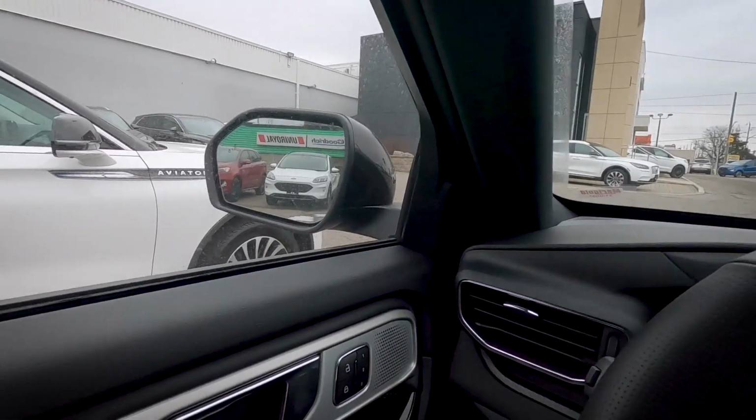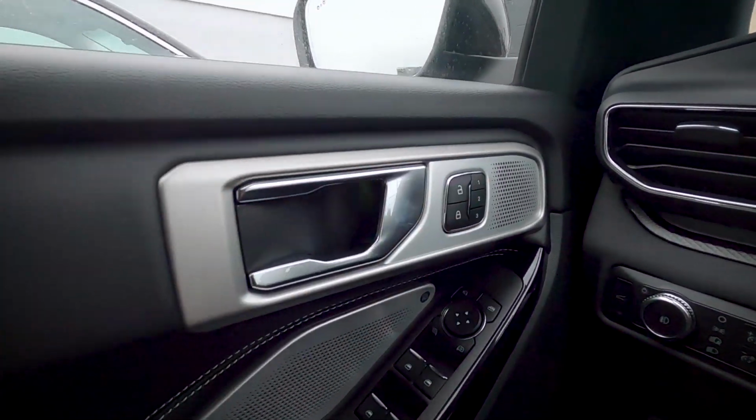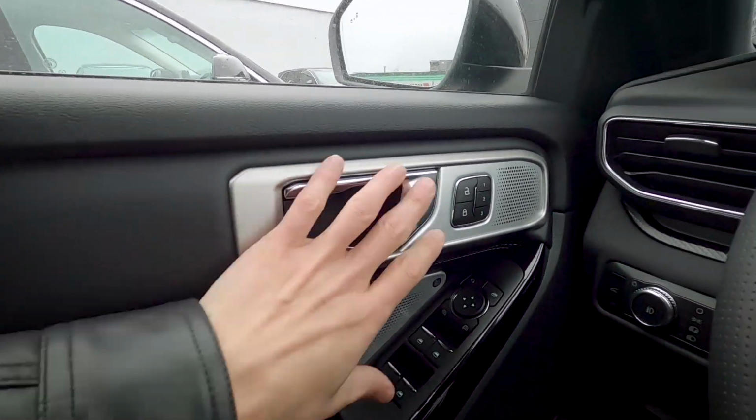Now, looking along the driver's side door of the Explorer, as you can see there, really nice layout, really sleek.